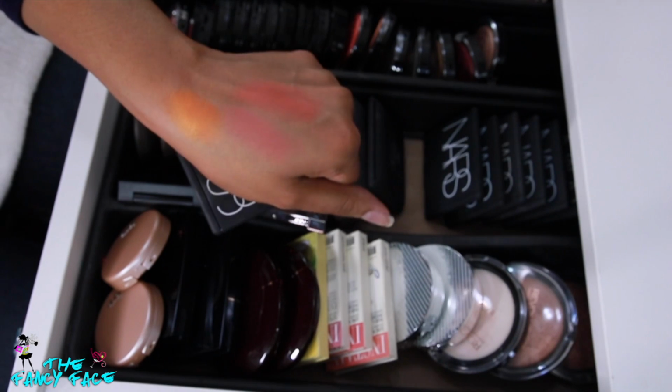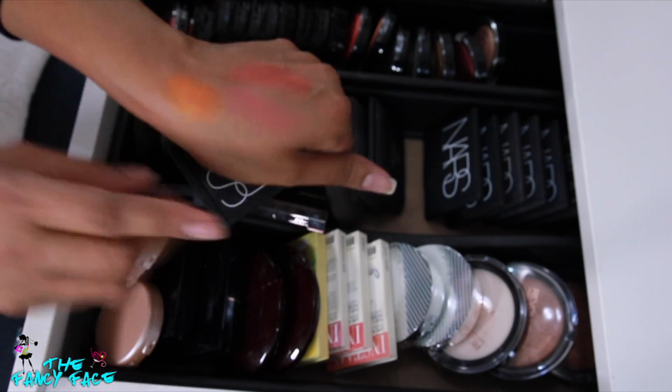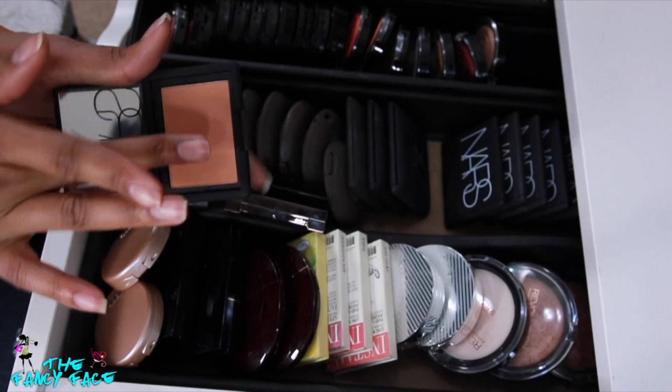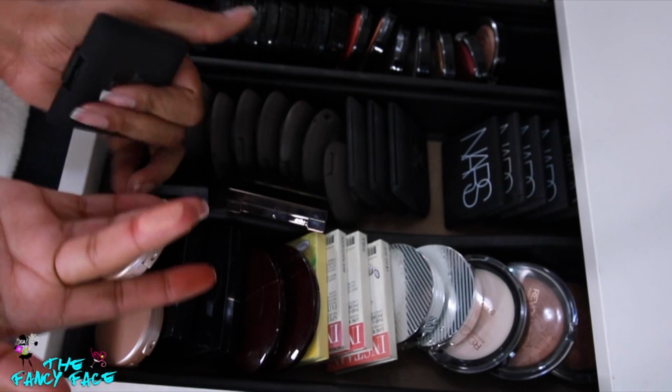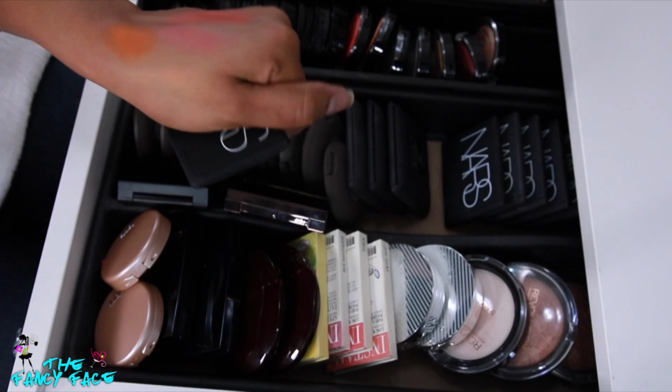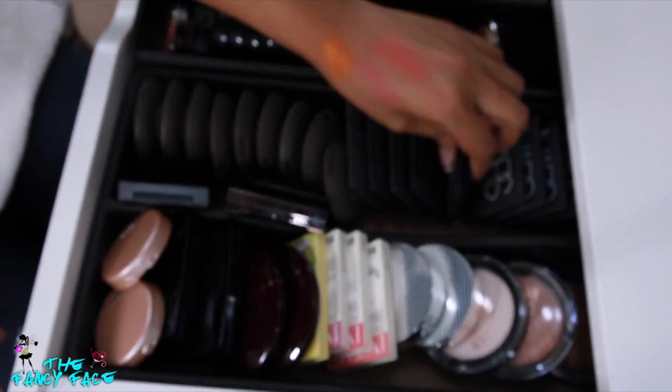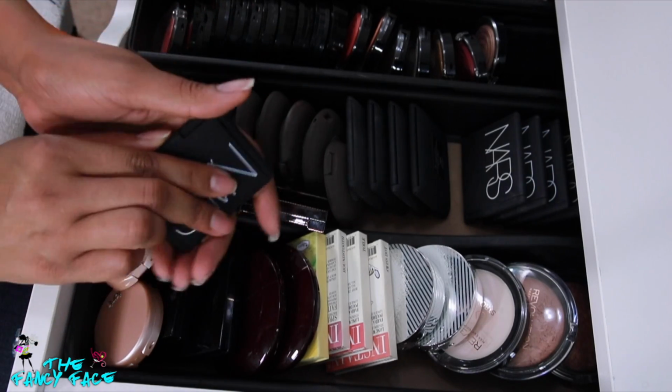Look at that. That is so good. It works beautiful as a highlight on darker skin too. Then we have Luster, which I believe is actually a highlight. It's like a very pale shimmery shade. So I think that is more of a highlight color. Really beautiful highlight too. Hot Sand is a highlight for sure.